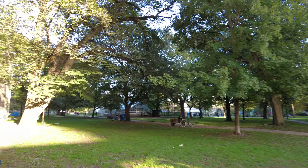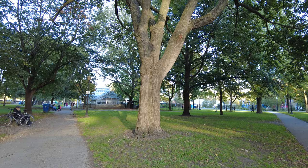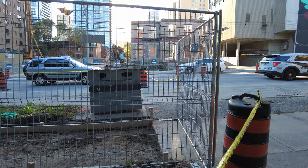And these are the Allan Gardens. This whole part of the city gets its name after the Allan Gardens. It's called the Garden District. And there's a large off-leash dog area here. And there's a number of greenhouses that house a botanical garden straight ahead. I think six in total. And I thought yesterday the sidewalk was open here. So it looks like I'll be cutting through the park for a bit as we take another look up at that mural.